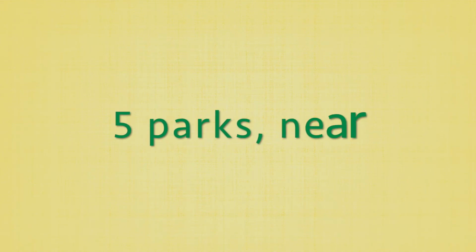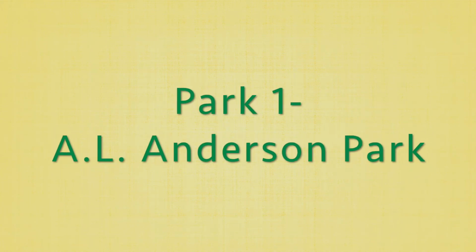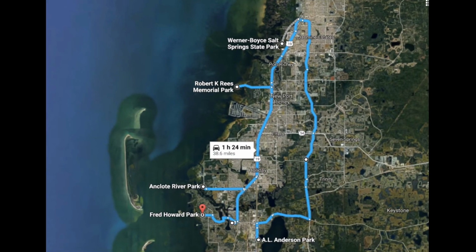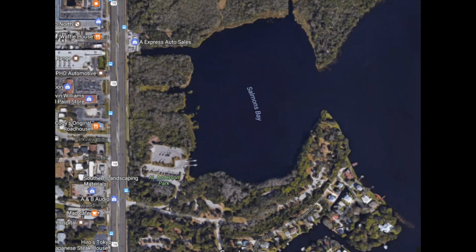April 12th, 2017, we decided to go on a day trip and we hit up 5 parks near Tarpon Springs, Florida. Park 1, A.L. Anderson Park. Here's a map of all of the parks that we went to, well, the route we took, and then here's a little overhead of just this specific park. Here we go.